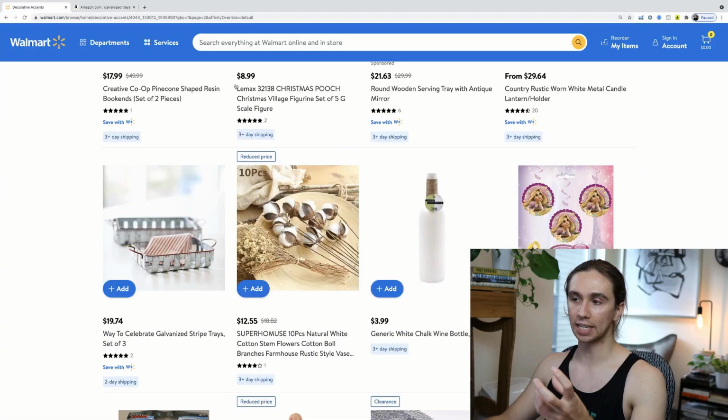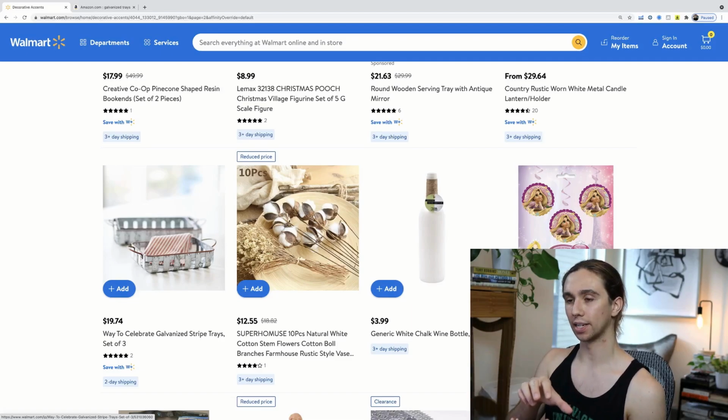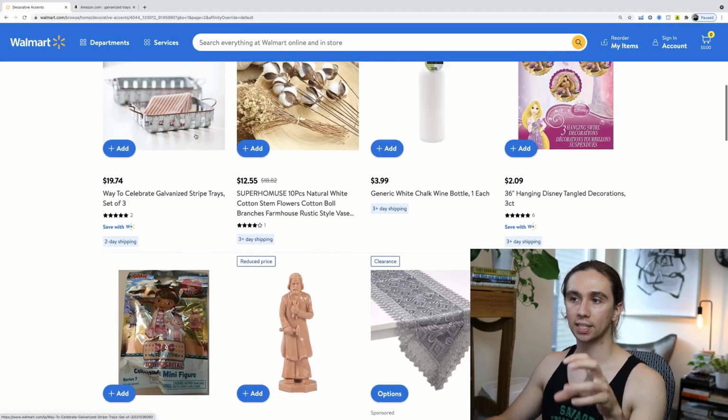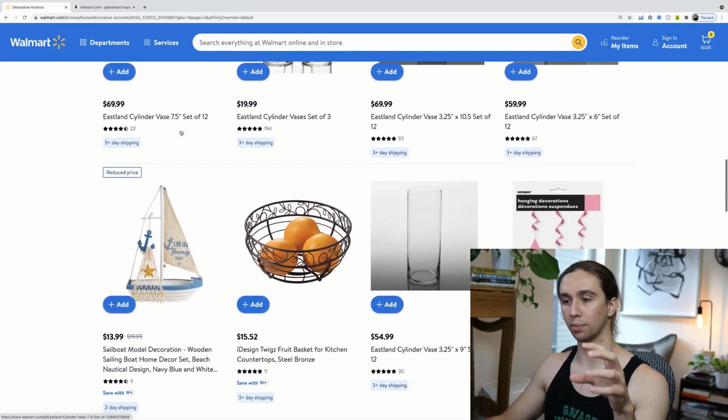So now you're starting to see the cycle here. This one is not on Walmart yet. I keep getting this backwards. It's not on Amazon yet. Has 2 reviews, it's on Walmart, it's ranked in the top page for decorative accents. What if we took this design and we put it on Amazon? Or we took this as inspiration, we found a market, and then we alter it and put it on Amazon.